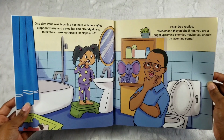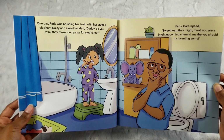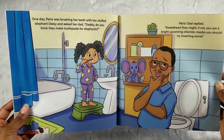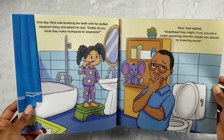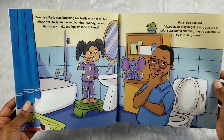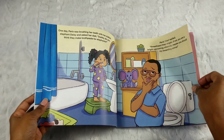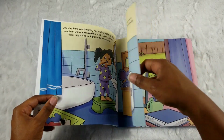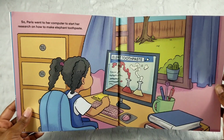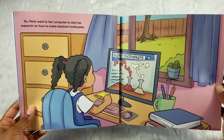One day, Paris was brushing her teeth with her stuffed elephant Daisy and asked her dad, "Daddy, do you think they make toothpaste for elephants?" Paris's dad replied, "Sweetheart, they might. If not, you are a bright, upcoming chemist. Maybe you should try inventing some." Ooh, that's true. If there's something that's not on the market yet, you have the ability to create it. So, Paris went to her computer to start her research on how to make elephant toothpaste.